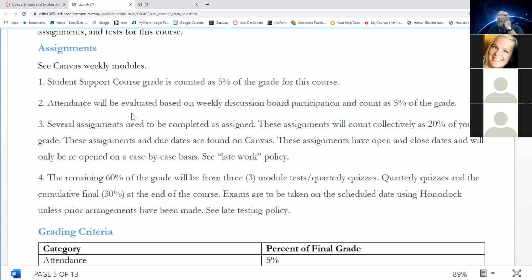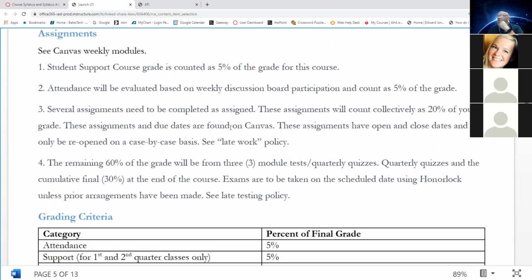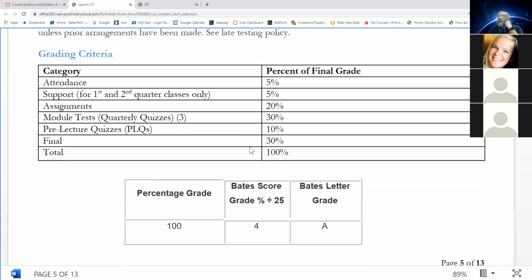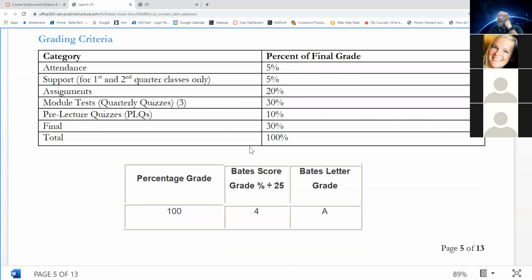Yep. Attendance will be evaluated based on weekly discussion board participation, counts for 5%. Several assignments need to be completed as assigned. These assignments will collectively be 20% of your grade. The remaining 60% of the grade is from 3 module tests, quarterly tests, quarterly quizzes, and the cumulative final 30% of your grade. Okay, so there it lays out there.